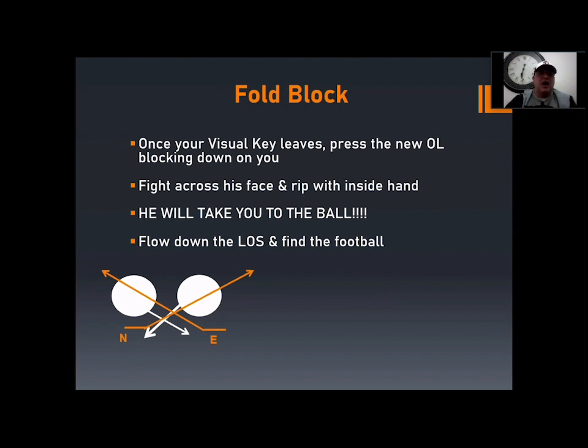Fold block. We don't see it often, but I think we saw it once or twice last year, just trying to mess with our keys. So essentially for a fold block, once our visual key leaves, we're going to press the new offensive lineman blocking down on it. Essentially, from the offensive lineman's perspective, a lot is not changing. They're just changing who is doing the blocking assignments.